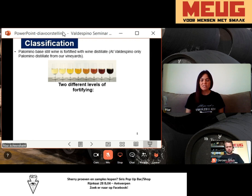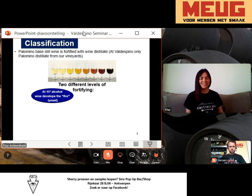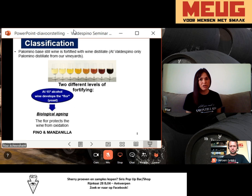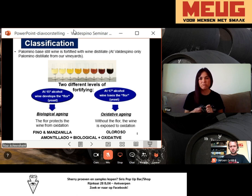So classification, what do we do? If we want to make a biological aging wine, we fortify up to 15 ABV. And if we want to make an oxidative aging wine, we fortify up to 17. So we classify the wine must in that moment after the fermentation, due to the different tasting notes and characteristics of these musts. From that moment, we decide which wine is going to be a biological aging wine or an oxidative aging wine.